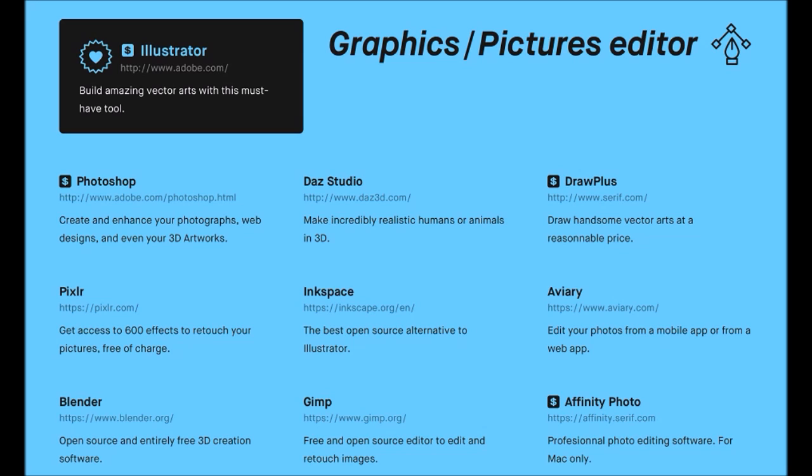A paid one now, I would say, for Mac users only. It's Affinity Photo, affinity.surf.com. It's a professional photo editing software only for Mac users. It's high quality. It delivers high-end graphic pictures, editing, features, and many professionals definitely use Affinity Photo. And this is everything about graphics and pictures.